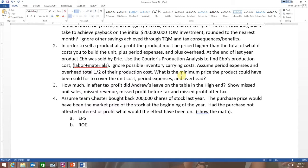And then let's assume that the period expenses and overhead equal 1/2 of the production cost, meaning that if the production cost, let's say the total of labor plus materials was $10, and the period expenses and overhead combined would be $5 then, so a total of $15, right? So what's the minimum price the product could have been sold for to cover the unit cost, period expenses, and overhead? Again, this is period expenses and overhead combined, total 1/2 of the production cost.